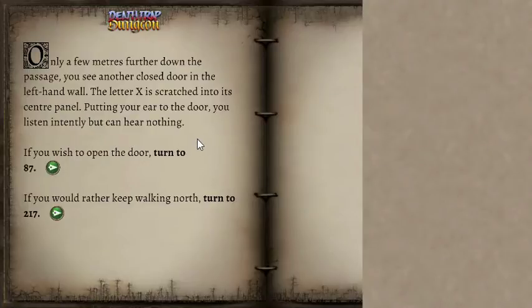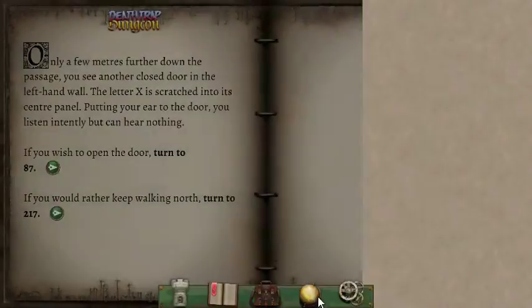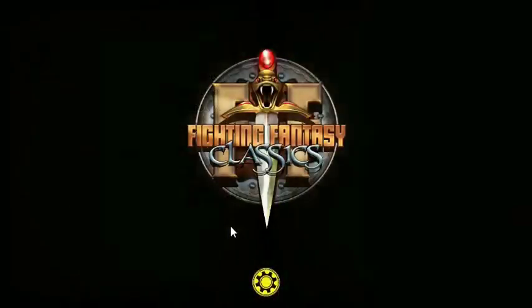Only a few meters further down the passage, you see another closed door on the left-hand wall. The letter X is scratched onto its center panel. Putting your ear to the door, you listen intently, but can hear nothing. Oh yeah, I remember this. There was the door there. So, let's see what we can do. Let me see something here.